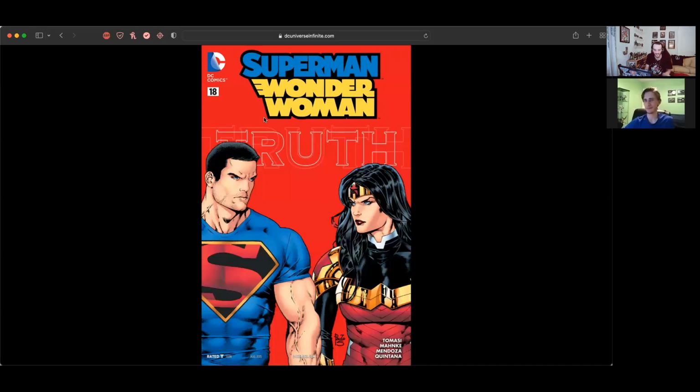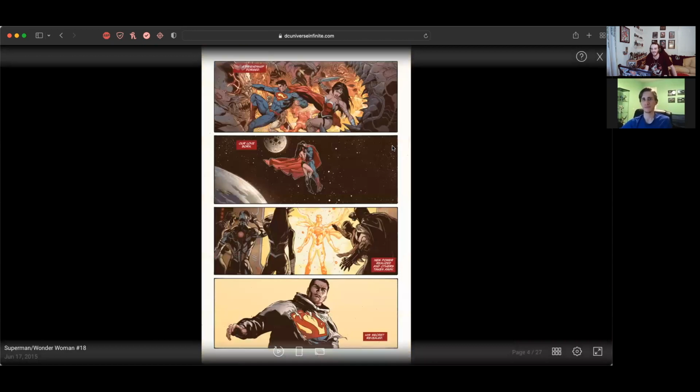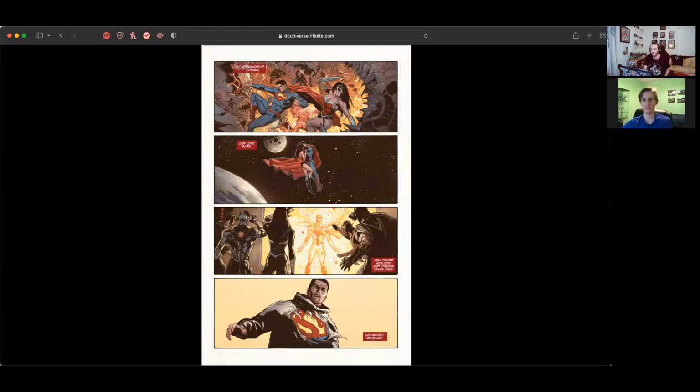So we're starting with issue 18, and this volume is collecting issues 18 through 24. A lot of key stuff happens in the relationship, so pay close attention. Hang on, it has to load. Okay, so it starts off with Wonder Woman reflecting on everything. We see the Darkseid invasion. We see them making out in space.